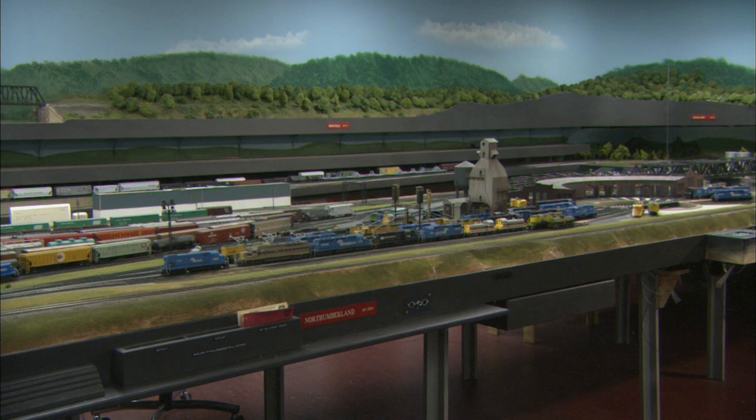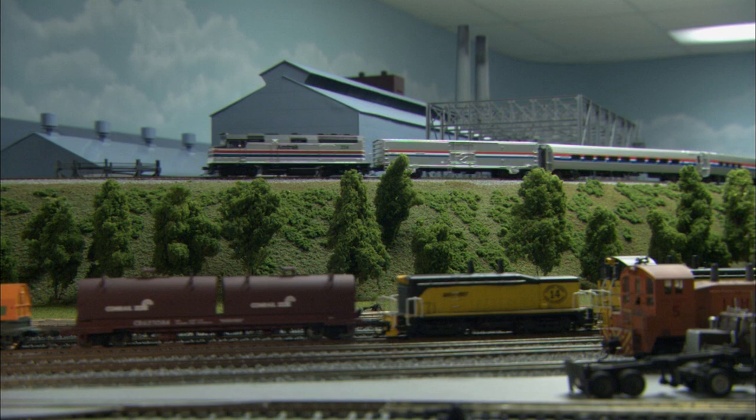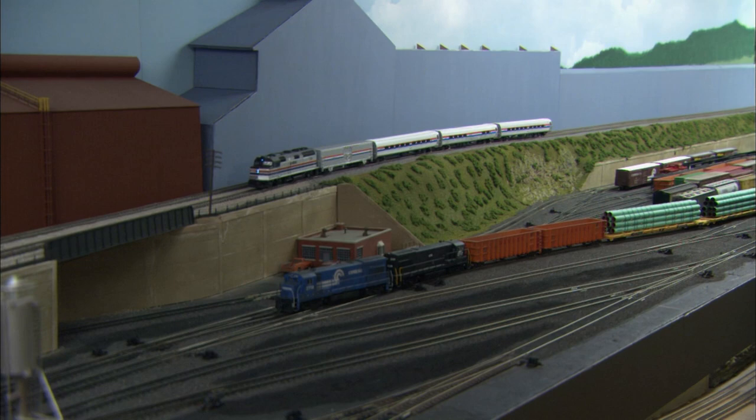This monumental layout is the result of years of work and experimentation. Ken used to build layout after layout, only to tear them down after just a few years, or even a few months, because he got bored. But when he met Charlie Karanji in 1978, all that changed.